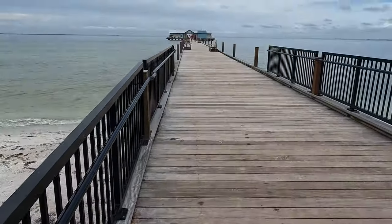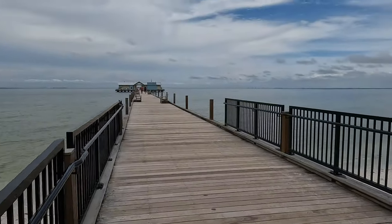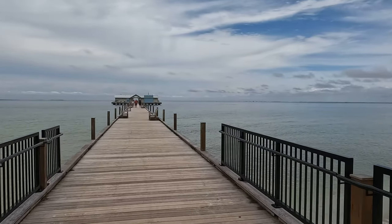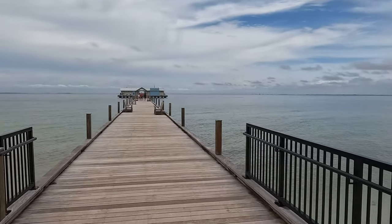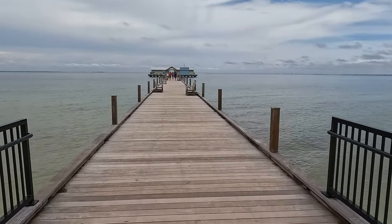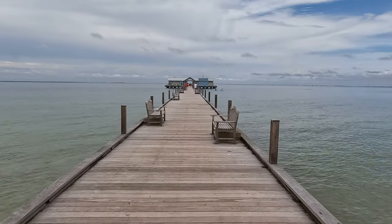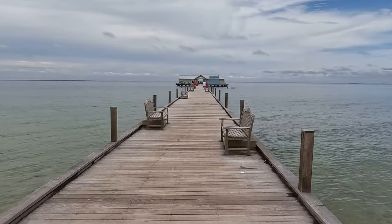I think we're headed to the pier. You're out there waiting. Yeah. Let's see, this is like the calm side, huh? Yeah. I wonder how deep it is there, considering they have no rails on the pier.